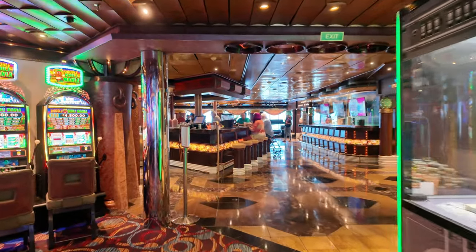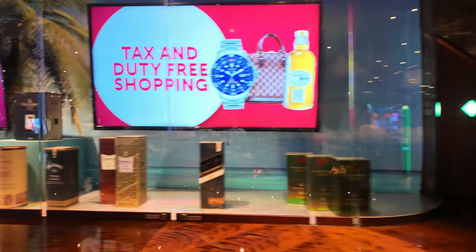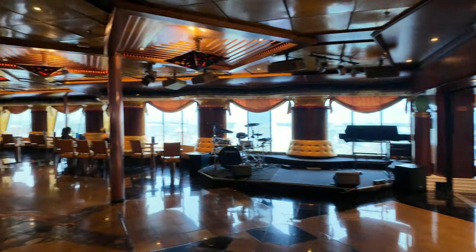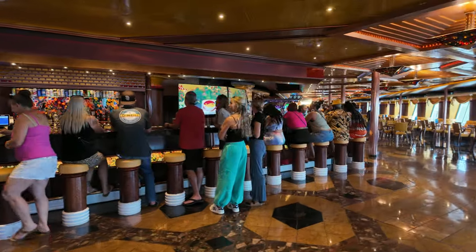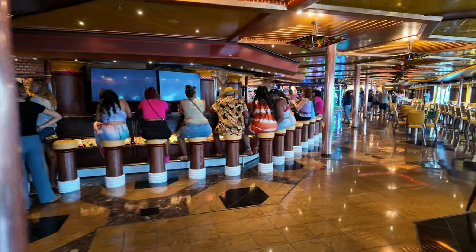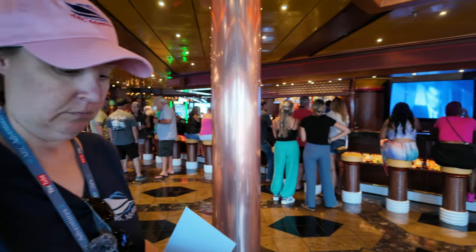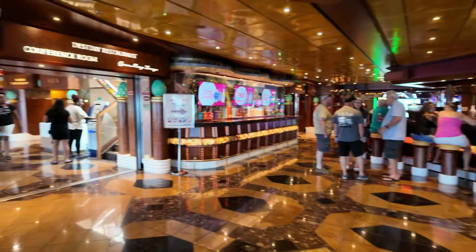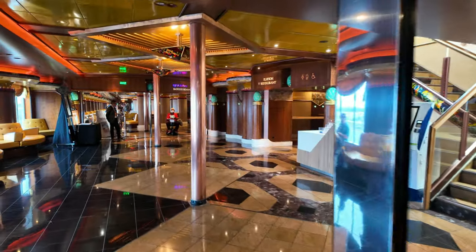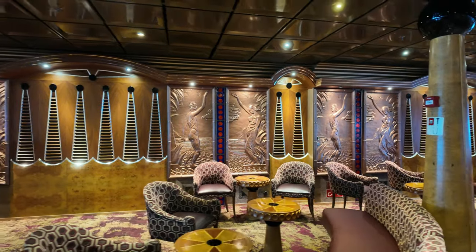Another bar here, this end of the casino. Okay, so we'll have some live music here. This is a giant, giant bar. Look at it. Wow, not sure I've seen a bar this big. It goes way, way, way, way, way. And it's all taken. Destiny restaurant. We'll have to figure out where check-ins are for our dining. All right, this one's called the Leonardo Bar. Probably won't see it this empty much.